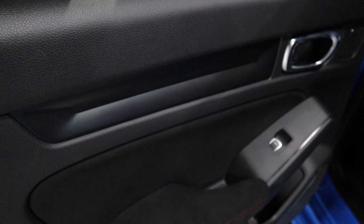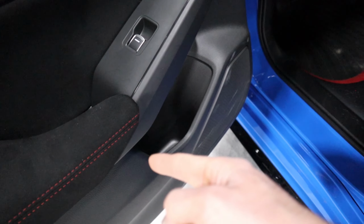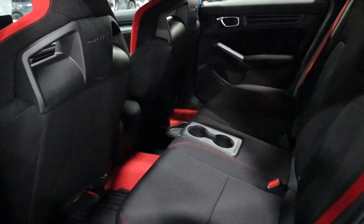This is hard touch plastic, but again, what you would expect from a compact sedan. A little bit more of that suede and Alcantara, which looks really nice, and then you do have a little bit more cup holders, so actually plenty of cup holders for a vehicle this small.